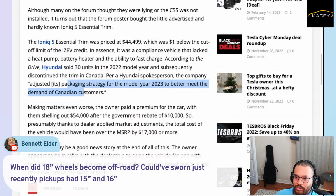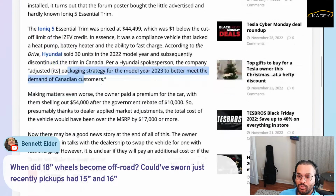Making matters even worse, the owner paid a premium for the car. He got sold. Shelly got $54,000 for the vehicle after the government rebate of $10,000, presumably thanks to dealer applied market adjustments. The total cost of the vehicle would have been over the MSRP by $17,000 or more.